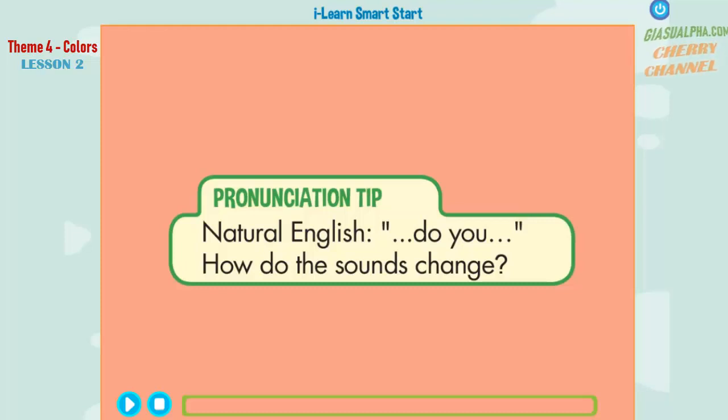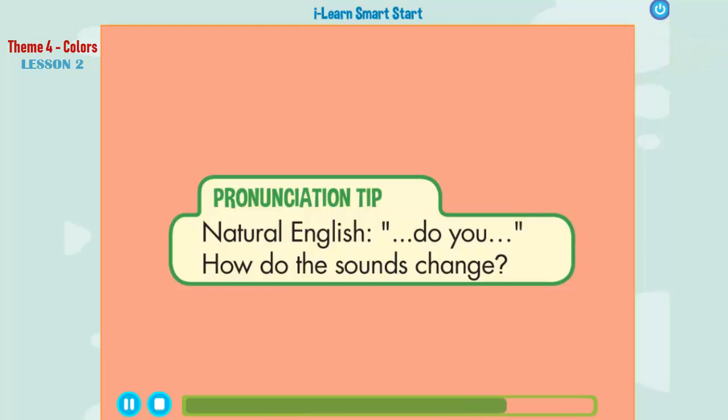Pronunciation tip. In natural English, do you sounds like dia or ja. Listen. What color do you want? Now listen again and say. What color do you want?